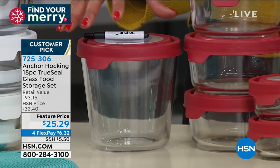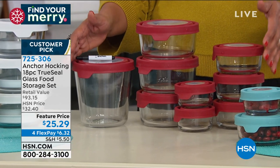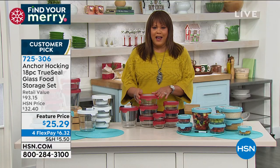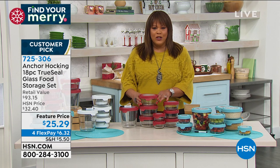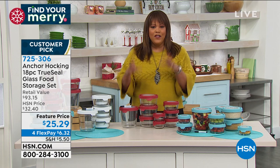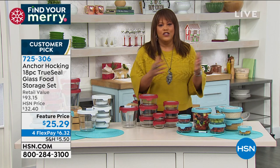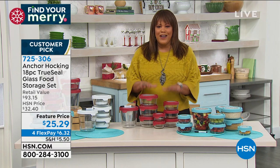So I love this set because you're not going to need anything else. We just used these for Thanksgiving. So we were able to take our dressing out of the refrigerator and actually pop it into the oven. Of course, you don't put the lids in the oven. And I thought that was fantastic because I didn't have to say, oh no, this can't go in the microwave, and so you have to transfer dishes and then you're messing up a bunch of dishes. You can do everything with these.